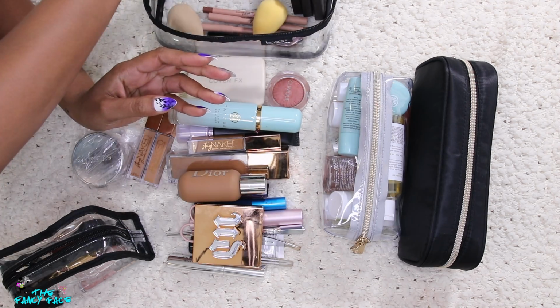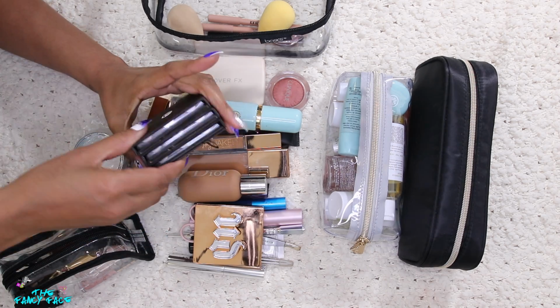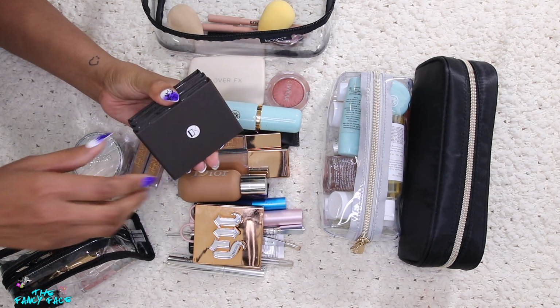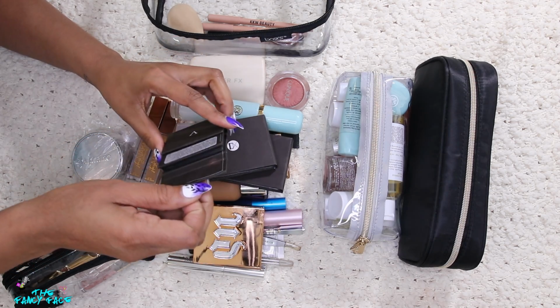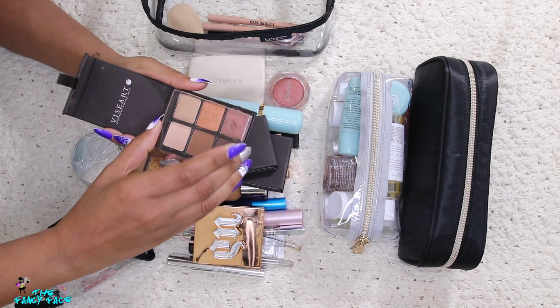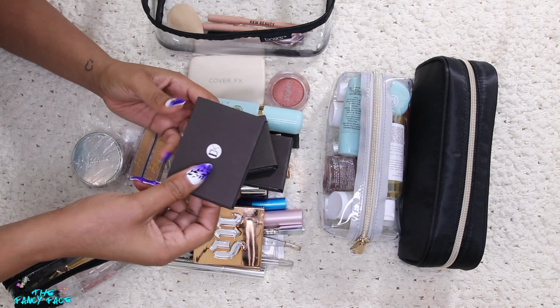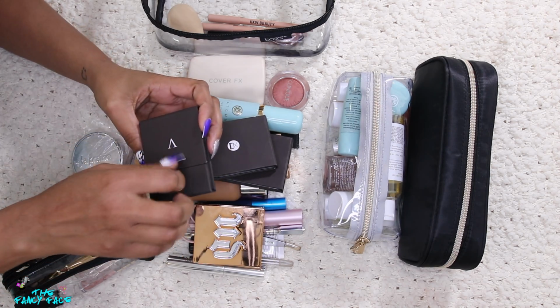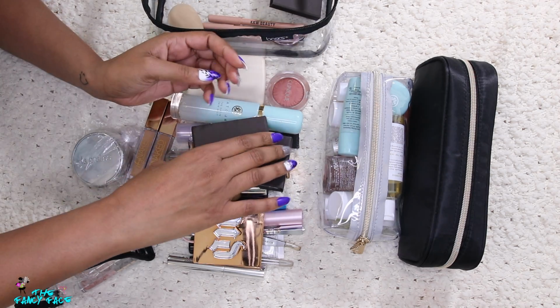But I also wanted to bring my Theory palettes from Viseart. Now these are really small, really compact, really easy to travel with. And I was going through my collection doing ranking videos, and I ranked my Viseart palettes, and I remembered how great these were. So I'm gonna go ahead and bring these with me. So this one is Theory number 2 Minx. That's the one I showed you just now.